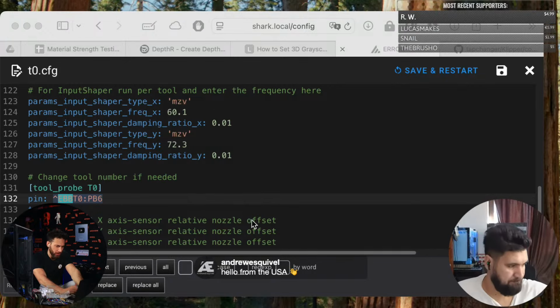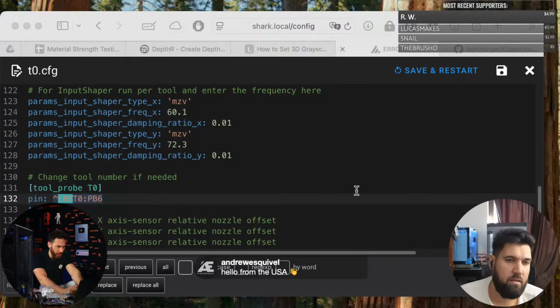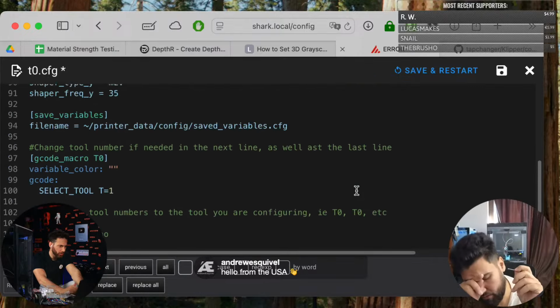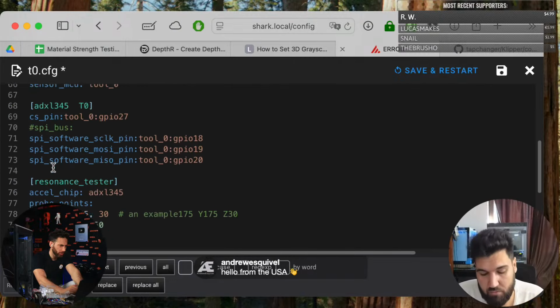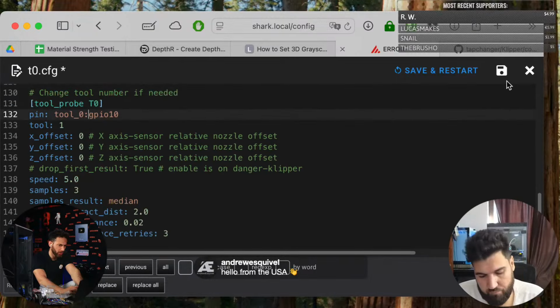The probe pin needs to be... yes, so the PB6 that I put there, we need to change it. Correct. Yeah. Because I put the generic one. So it's GPIO 10. Okay. Because I'm using the EBB 36, and on the EBB 36, it's the PB6. So it's tool 0 GPIO 10. And you need to change also this in the tool 1. Tool_0 GPIO 10. Save.